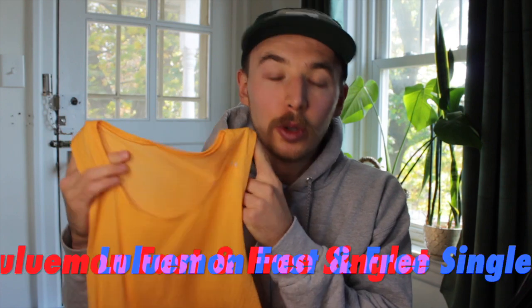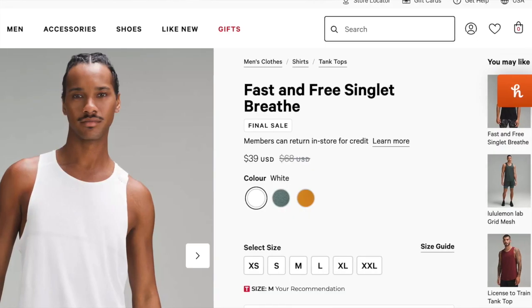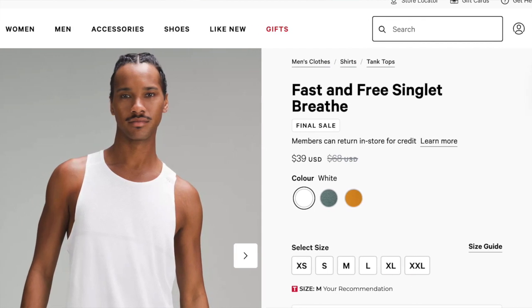When it comes to my singlet, I've talked about this singlet in the past, or tank top, however you want to refer to it. I still believe to this day that Lululemon makes the absolute best race singlets, especially when it comes to lightweight breathability. They make clothing that just feels like it disappears on your body and you forget you're wearing anything. So I am wearing a Lululemon Fast and Free singlet. They make a couple different versions of it. I think this one is called the Breathe.